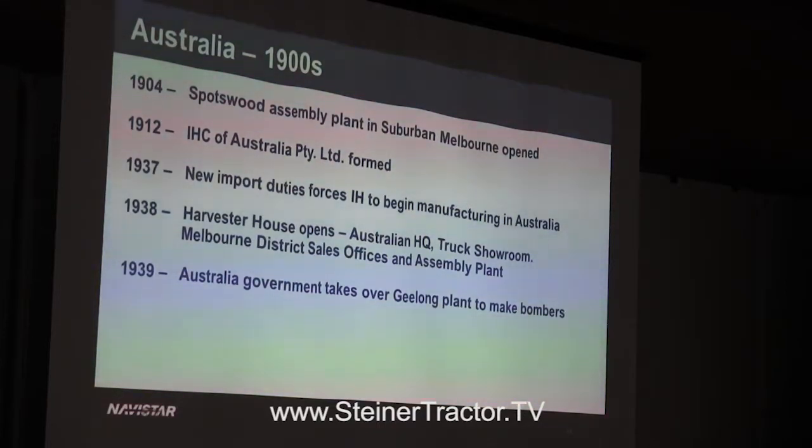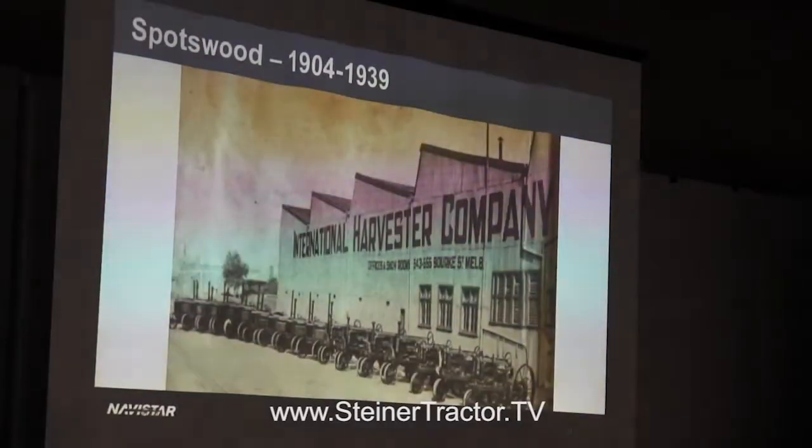And as soon as we had our first plant up and running, at the beginning of World War II, the Australian government took it over to build the ferry bombers in our plant. So it was always a struggle. Today I've worked with a lot of MBAs and they form a strategic plan and then you go execute it and things go as they should. Well, nothing ever seems to be simple, but it did work.